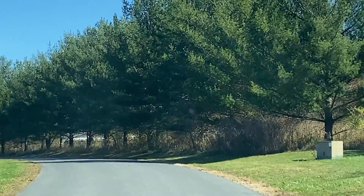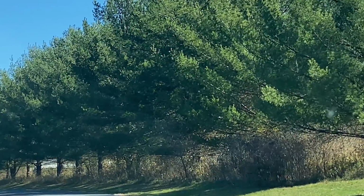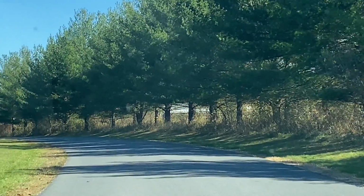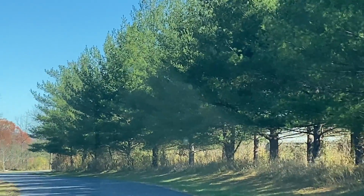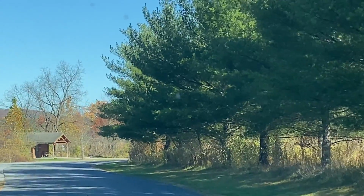Alright, so we are heading down the road here. There are some trails that come right off of the campground. I don't think they're anything intense, but they're nice walking trails if you want to get out and stretch your legs throughout the park. It looks like they keep them pretty cleared out. Anyhow, we are heading towards the cabin area. So we were going to share those and this with you.